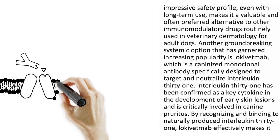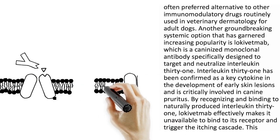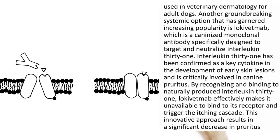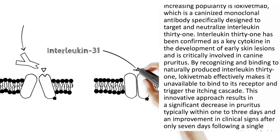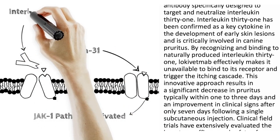Its impressive safety profile, even with long-term use, makes it a valuable and often preferred alternative to other immunomodulatory drugs routinely used in veterinary dermatology for adult dogs. Another groundbreaking systemic option that has garnered increasing popularity is lokivetmab, which is a caninized monoclonal antibody specifically designed to target and neutralize interleukin-31.